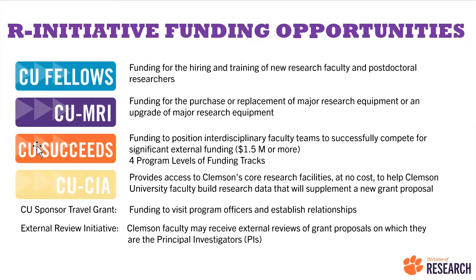The CUCIA provides access to Clemson's core research facilities at no cost to help Clemson University faculty build research data that will supplement a new grant proposal. So this is not a monetary grant. This is a program that will grant you access to Clemson's facilities, and we'll talk a little bit more about that when we get to that specific slide.